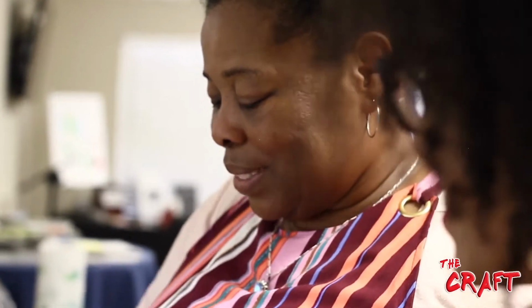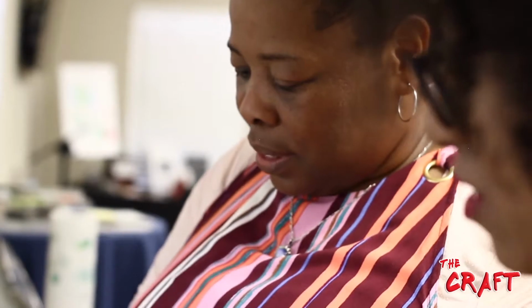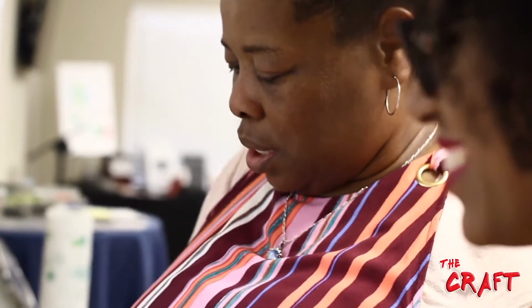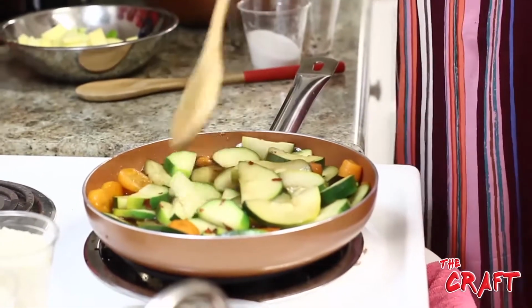So we're just going to let that continue to cook. It's real good. It's going to taste good too. I believe it. It's going to taste really good. And they're starting to get soft, get tender. It's going to be really, really good. Okay. All right, so now we're going to get ready to prepare our rice.